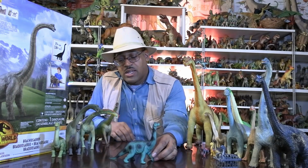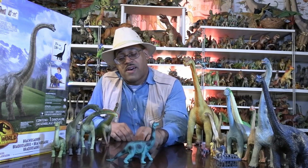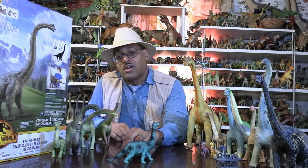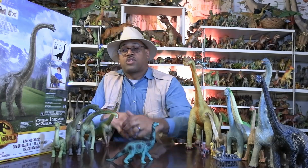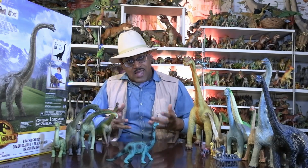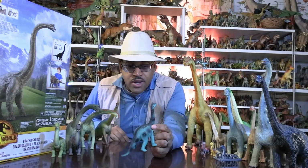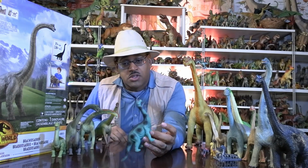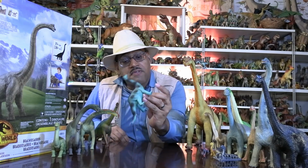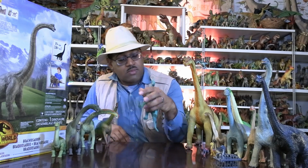Nothing annoys me more than when the features that we define an animal by are negated in the toys. For example, Pteranodon means wing without teeth, the flying one with the crest on its head, and most of my Pteranodon figures have teeth. It's like, that's okay, sure. So anyway, this one is a nice model overall, but it's not accurate. It's one of those things where if you like it, you like it. But it does have 5 toes and 5 fingers, although they don't specify the larger thumb claw.